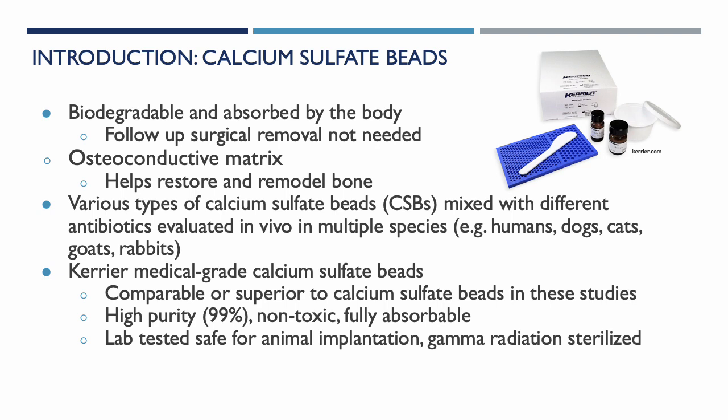Various types of calcium sulfate beads and brands have been used with different types of antibiotics in vivo in multiple species in past studies. The calcium sulfate carrier kit, as seen in the top right, has been analyzed to be comparable and in some cases superior to the calcium sulfate in many of these previous studies. The beads are medical grade. They have multiple benefits. They're high purity, non-toxic, fully absorbable, lab tested safe for animal implantation, and gamma radiation sterilized. They have been evaluated in dogs and cats, but not yet rabbits.